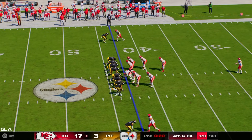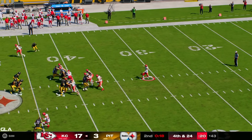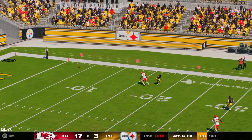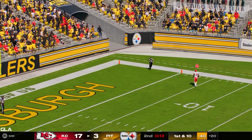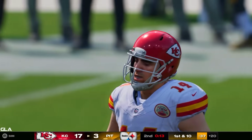Matt Araiza now on to punt this one away. He's been a busy man here in this first half as he gets it away. And no one there to stop it. Hits at the 8, but it carries all the way into the end zone for a touchback.